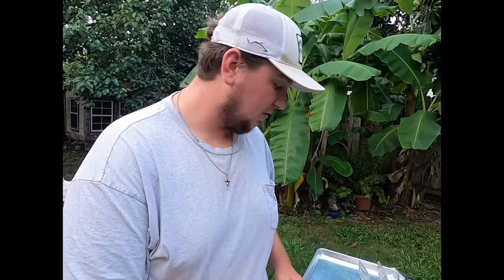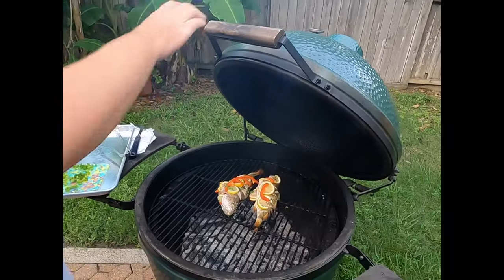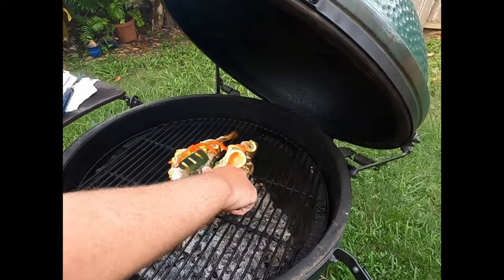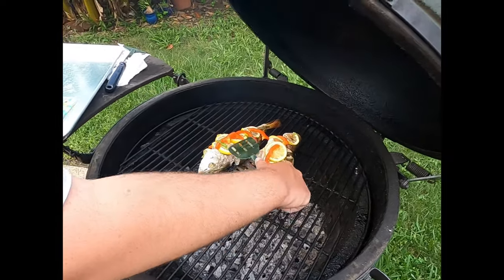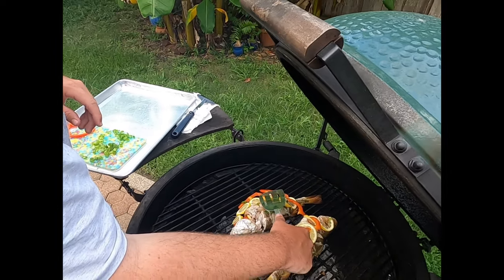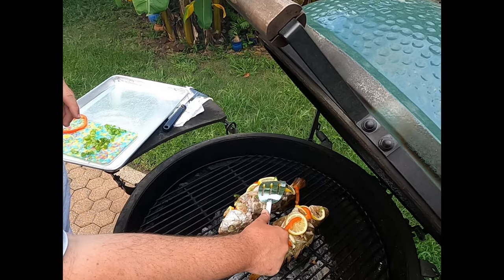All right, so we're gonna take our fish off. And don't worry, by the way, this is the same pan we used earlier, but we washed it, so we're all good. Might get a little sloppy here. Just gonna try to peel it off. It's sticking, so I think we're gonna lose some of it. Oh, we're falling apart. It's okay, as long as we get some fish.